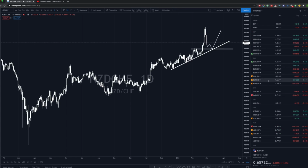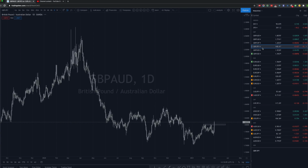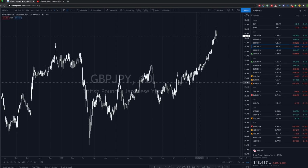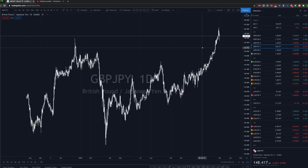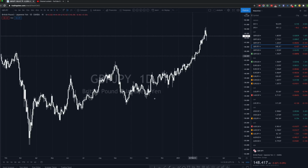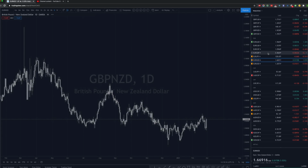We have a few pairs like in the GBPs that are probably going to give some nice opportunities, because we have this GBP/JPY that's been in this long bullish structure for a while. So I'll probably wait for this to retrace a little bit and get some nice buying opportunities, right? To just get involved in some continued bullish momentum. So yeah, that's pretty much it for the week.